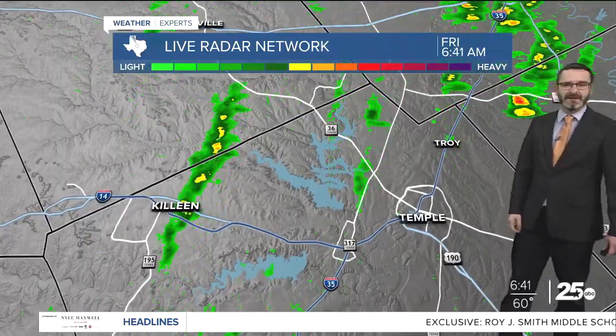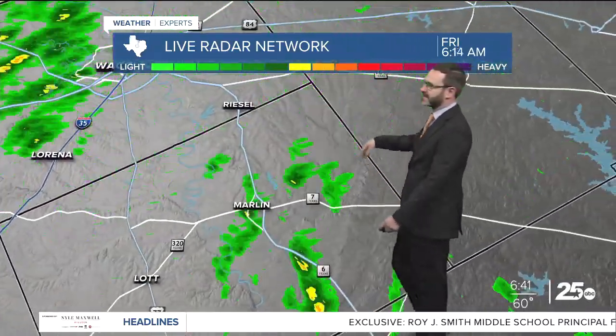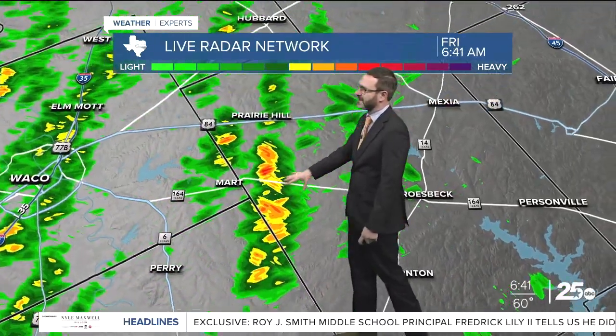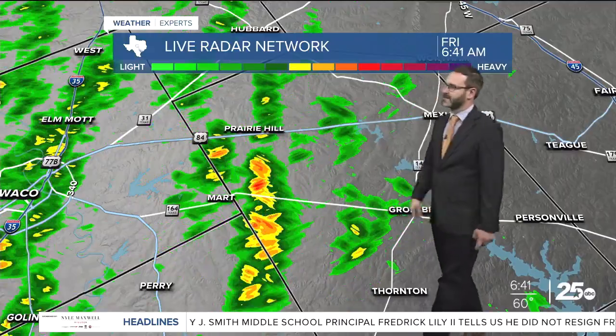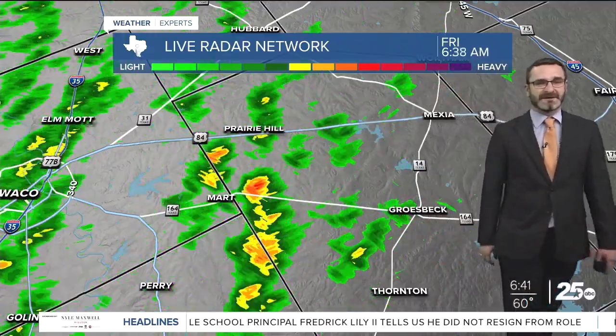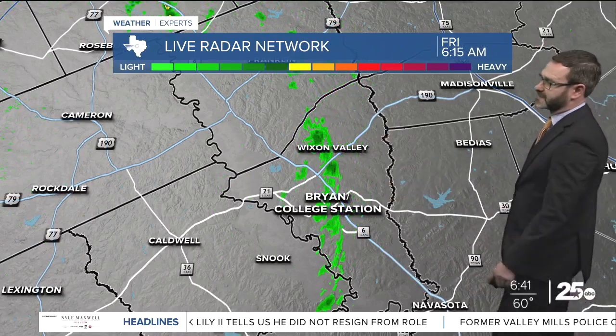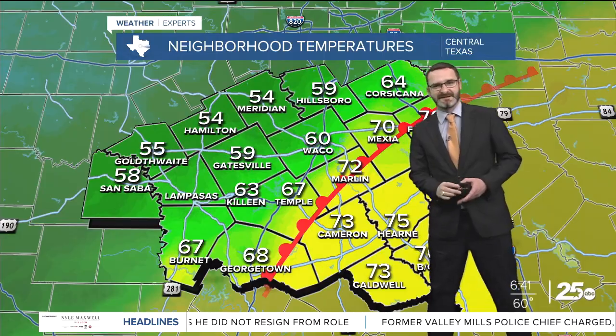Some showers working down into Bell County. Again, light to moderate rain with these. Also some light to moderate rain with this activity here just east of Mart. That's going to be lifting up through Prairie Hill and may get those of you into Wakena back towards Hubbard. Again, light to moderate rain, nothing severe. We also have some light rain falling in the Brazos Valley, but again, nothing of this is severe.